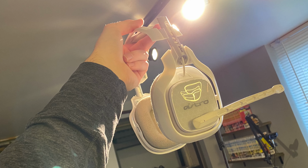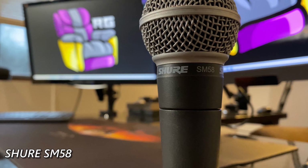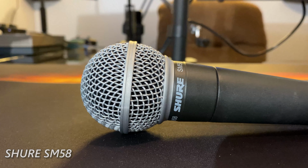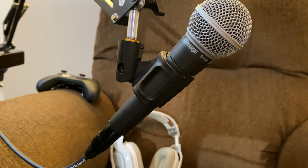I know the Astro's mic quality is up there, but I did decide to go with the Shure SM58 for all my voice recordings. Now, I know this mic is not the most popular, especially in the gaming scene, but I love its simple, classic look. I think it kind of stands out in the crowd because it's not very common anymore, and it sounds great, and it's basically indestructible.